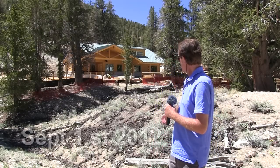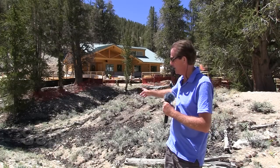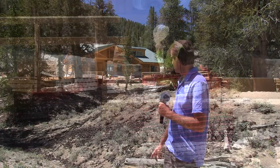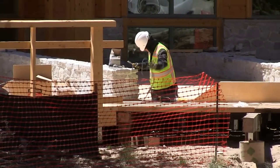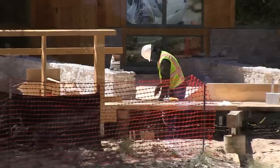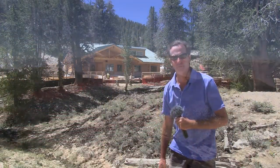All right, Skander here up at the Bristlecones, and the visitor center behind me is going to have the grand opening on September 1st. So mark your date. It's just over 2 months away. It's more or less on schedule, if not kind of ahead. So this center is a little bigger, a little more modern, and it's going to be awesome.